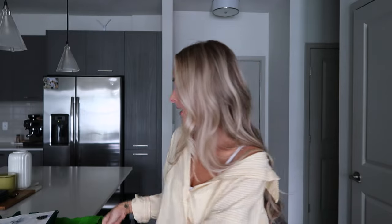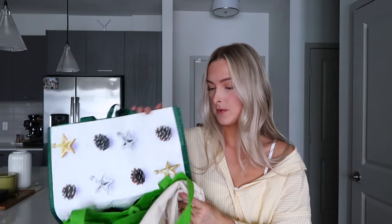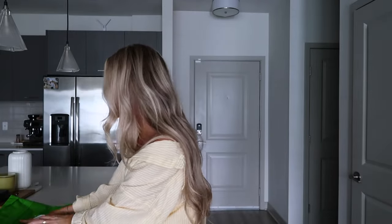I'm so bad at remembering to bring my bags. So I have all my Publix bags right here. These are Christmas bags, but I need to be better about bringing my reusable bags. So I have those.